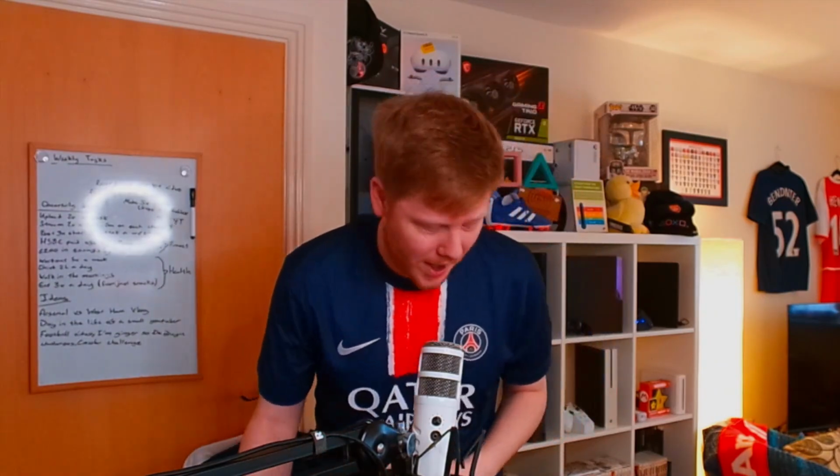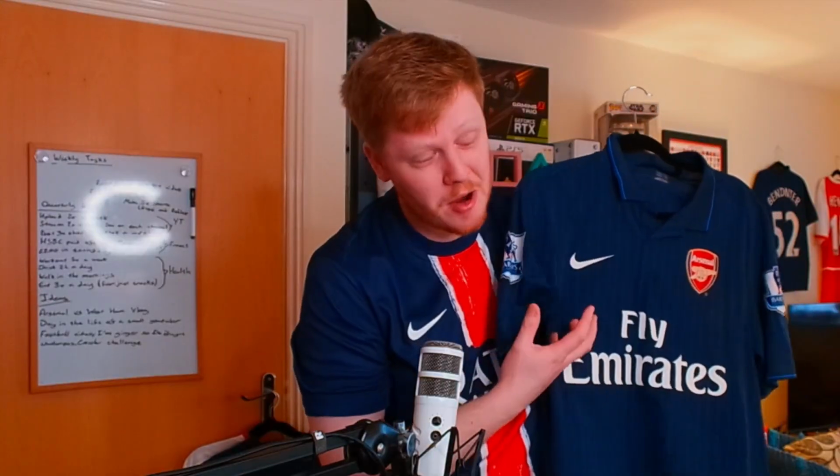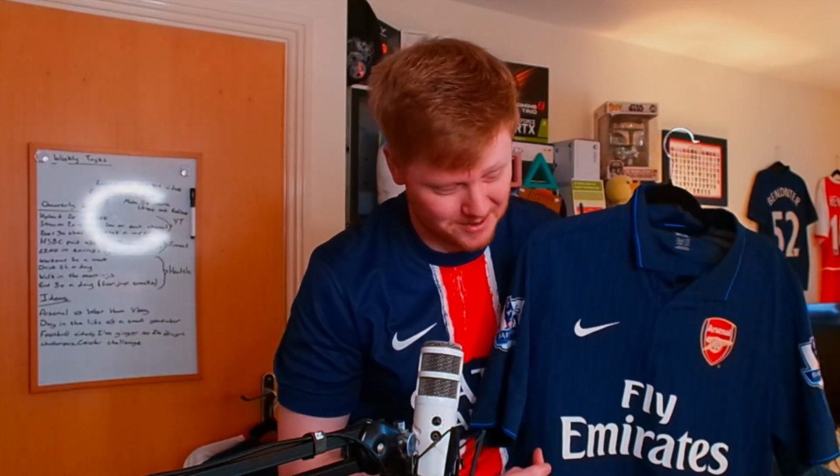I don't wear this one. This stays on the rack. So I bought another one to wear. This one has Prem patches. That may or may not be a reason that I bought this one as well, with Gaël Clichy on the back. Back when Arsenal was French, although it seems we're going Spanish now.